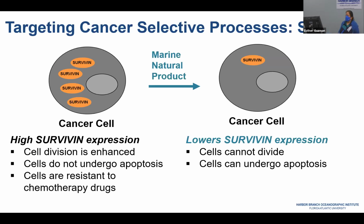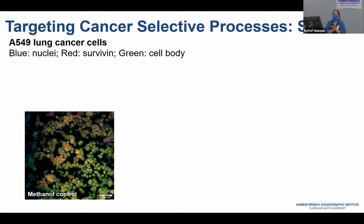If we use a marine natural product to bring down the survivin levels, now we have a cancer cell with lower survivin expression, that is, they can undergo apoptosis and cannot divide anymore. So this is the whole approach that we're focusing on. And so here's the example. Now the picture here, these are lung cancer cells, the A549 cell line, and the red that you see is survivin.